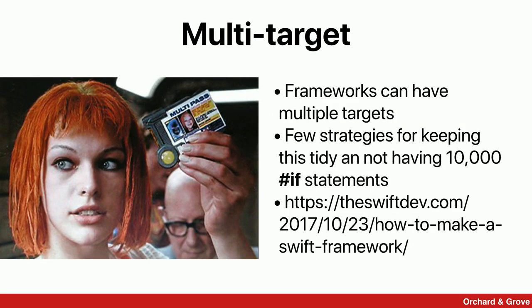If you want multi-targets, you are able to have a framework that's fat, that has all of the iOS, watch, and everything else in it. Trying to mix iOS with Mac gets a little bit funky. There's a web page here that you can go through and actually start breaking different pieces off into different folders within your framework. It does get kind of laborious as you go through this, however.